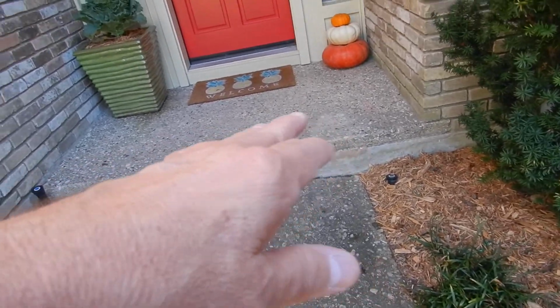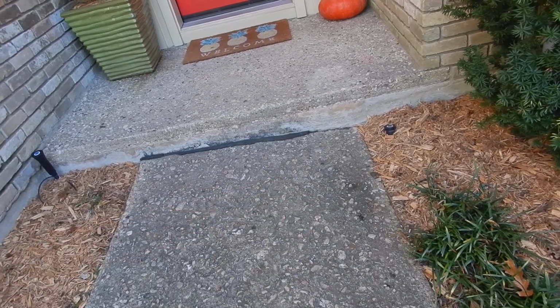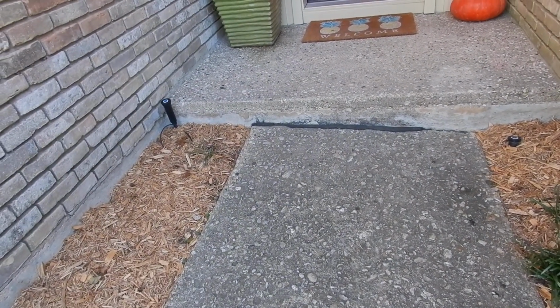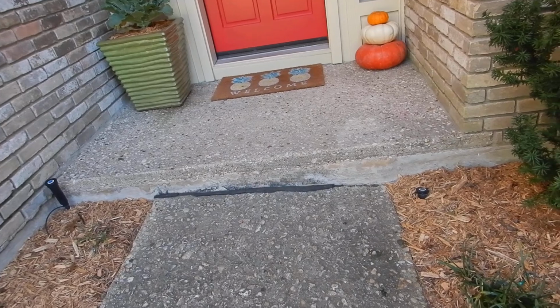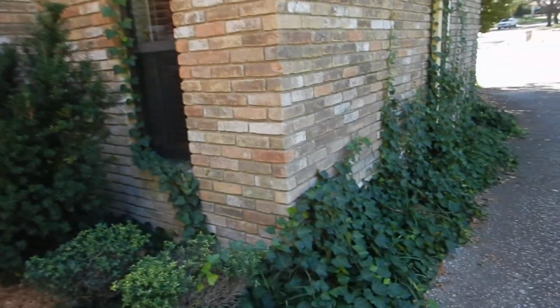I don't know how you're going to do this, but this step is not dimensionally uniform because the sidewalk is shifted. But I'm a picky old man. Front step into the front door is not dimensionally uniform. We do not have kick-out flashing right there, even though we got some up that from the roof video. Bushes, wood mulch, bushes, wood mulch.